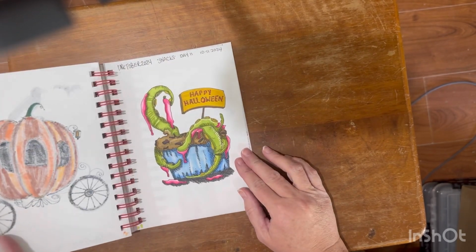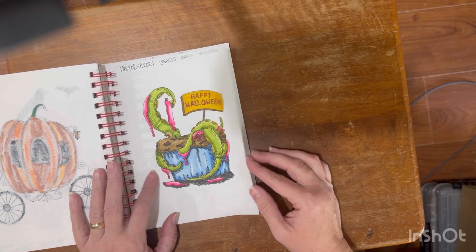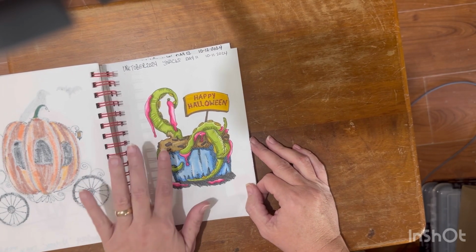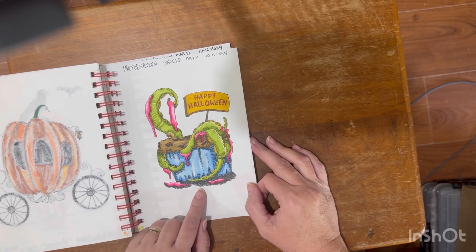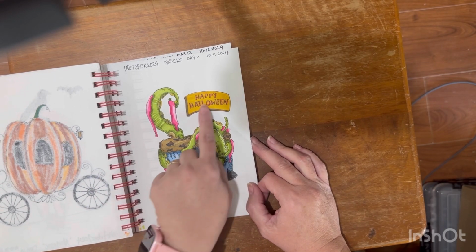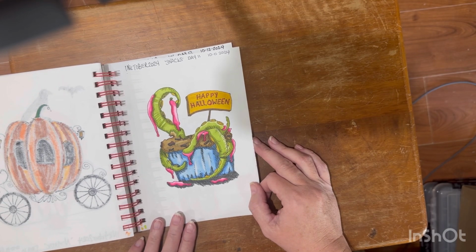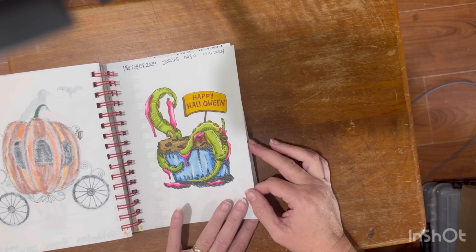And then, oh, this one was Snacks. And this one I pretty much copied. I changed it a little bit because my dimensions were off, but it's fine. And I changed the sign. But that was Pinterest inspired. But isn't that fun? That was so fun to draw.